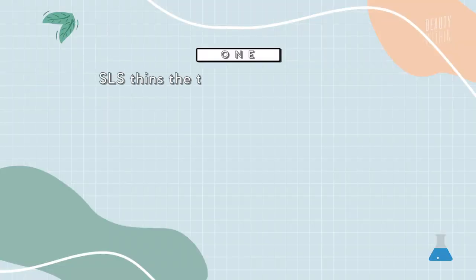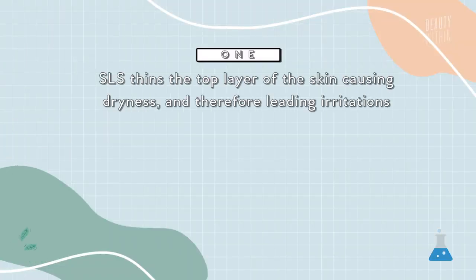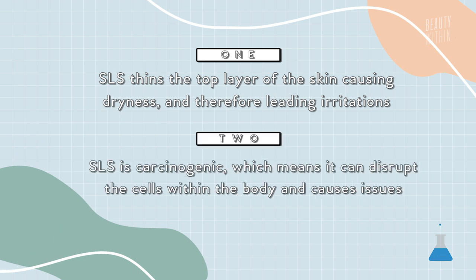But when people are throwing their arms in the air over sulfates in their products, it's probably over two reasons. First is because there are claims that SLS thins the top layer of the skin, causing dryness and therefore leading to things like irritation. The second claim is that SLS is carcinogenic, which means it can disrupt the cells within the body and cause issues. So what's the deal here? This is what we found.